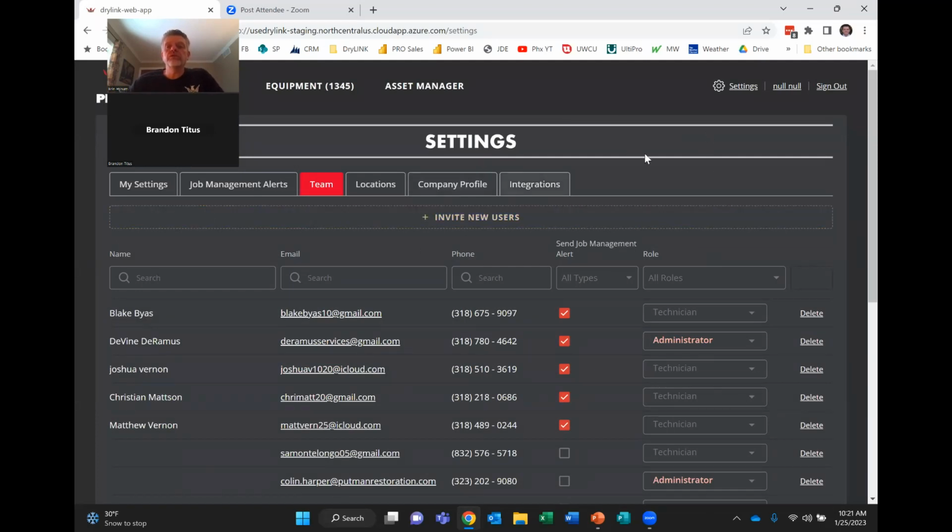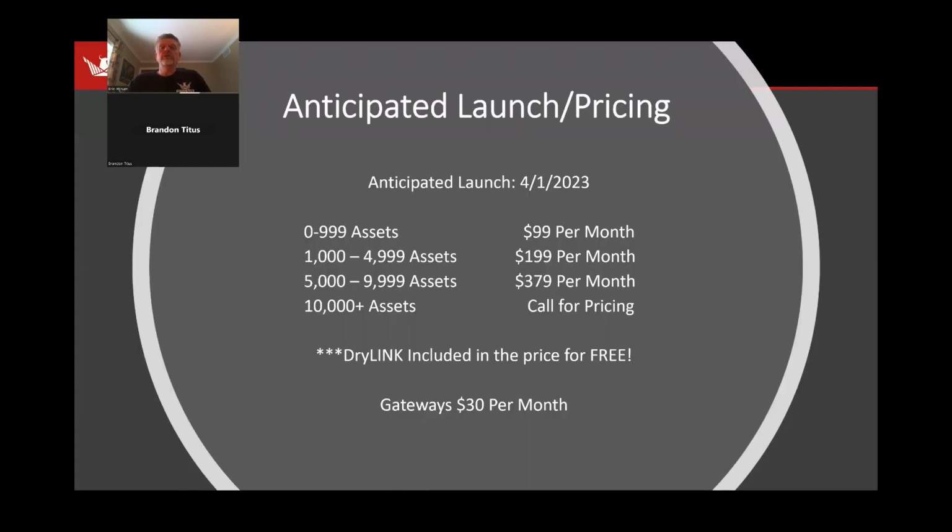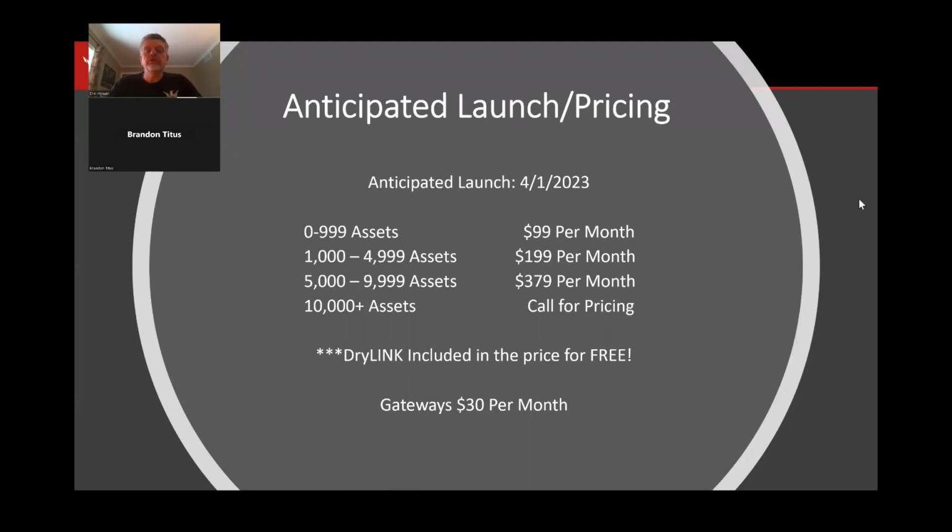There's a lot of other things you can do in the settings tab. Okay, so I'm going to go back to the presentation mode. And what I'm going to do is just talk about what our anticipated pricing is going to be for this and our anticipated launch date, so you have an idea. We wanted to make this affordable for the masses here. So our anticipated launch date is April 1st. Of course, we're still working through things that could change, but that's what we're hoping for.